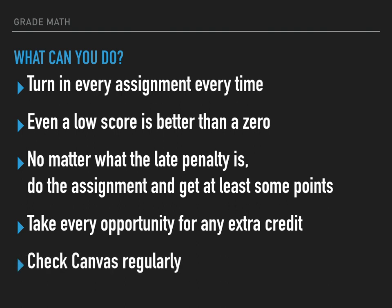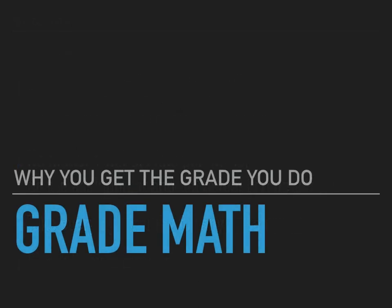And one last thing is to check Canvas regularly. Make sure that your grades are entered correctly, and it can let you know if you're missing anything. I'm hoping that this grade math will help you get a higher grade, and maybe the grade you deserve for your classes.